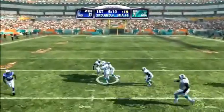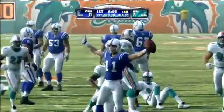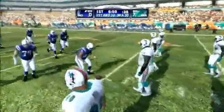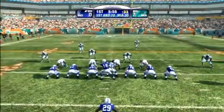Throws while on the run. He's brought down around the 30-yard line. A decent gain there on that pass. Yeah, a little timing route there, and you really have to have faith as a quarterback to get that ball out of your hand quickly if you're going to play with that kind of touch on the ball.